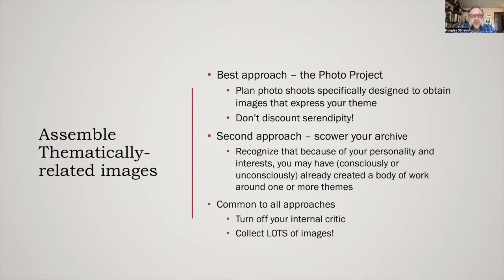Now, one thing that's common to all of these approaches is that you should turn off your internal critic. This is not the time to accept or reject images based on any criteria other than they kind of are related to the theme that you're trying to express. And you should just collect lots and lots of images.